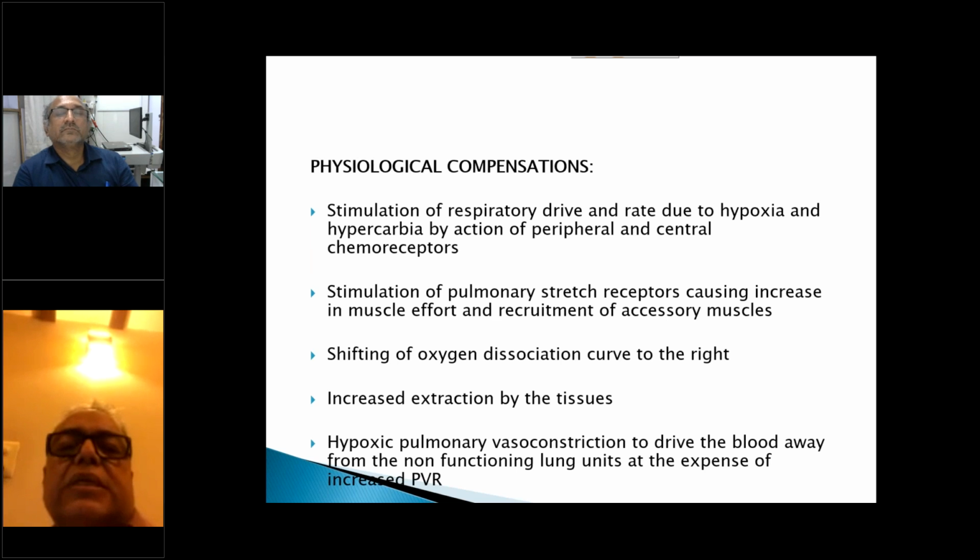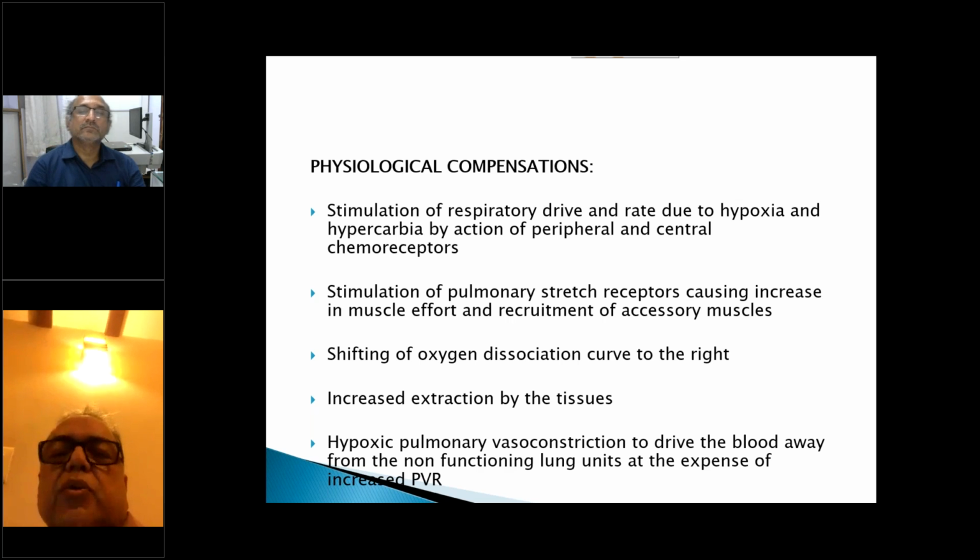So there is an increase in the respiratory drive, especially in patients who have intact central and peripheral chemoreceptors. There is a stimulation of the pulmonary stretch receptors, which increases the muscle effort and recruitment of the accessory muscles. There is shifting of the oxygen dissociation curve. So all these are the physiological compensations that the body tries to do to maintain the internal milieu. Next.